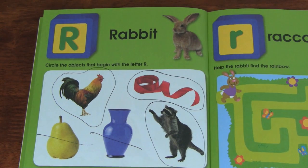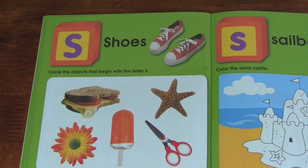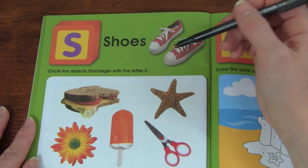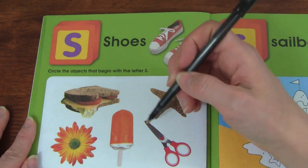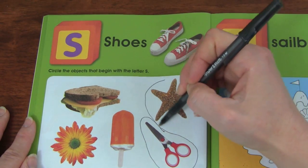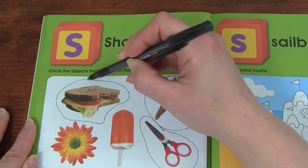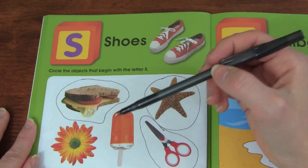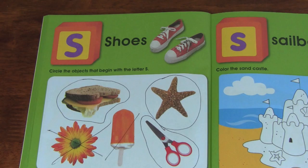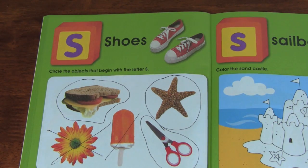S is for shoes. To wear shoes that are red and white. Let's circle the different objects that start with the letter S. Let's see. Scissors. That starts with the letter S. Starfish. Let's see. Sandwich. That sandwich looks really yummy. Let's see. Popsicle does not. And flower does not start with the letter S. So we have sandwich, starfish, and scissors.